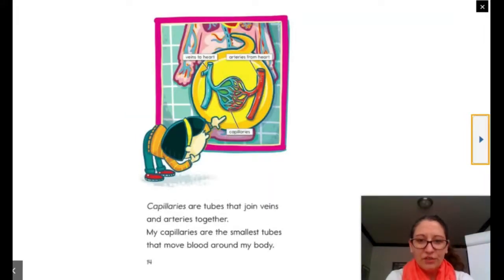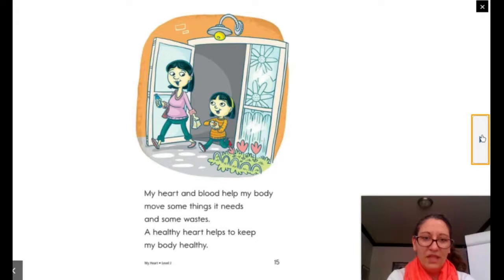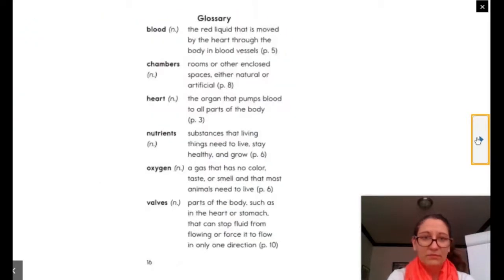Capillaries are tubes that join veins and arteries together. My capillaries are the smallest tubes that move blood around my body. My heart and blood help my body move some things it needs and some wastes. A healthy heart helps to keep my body healthy. And then we have our glossary.